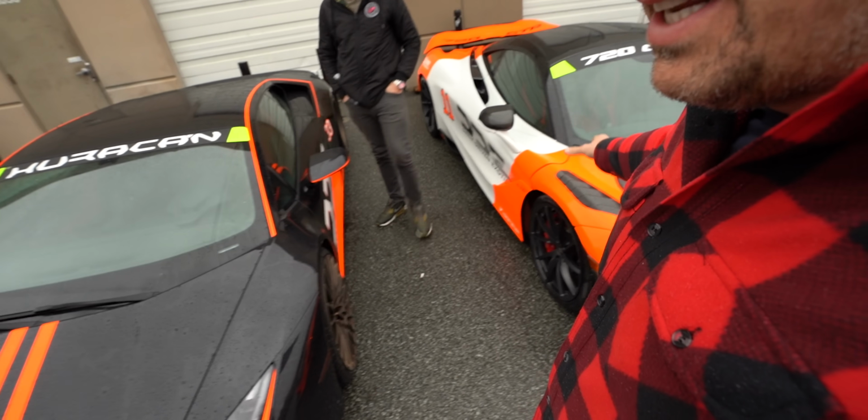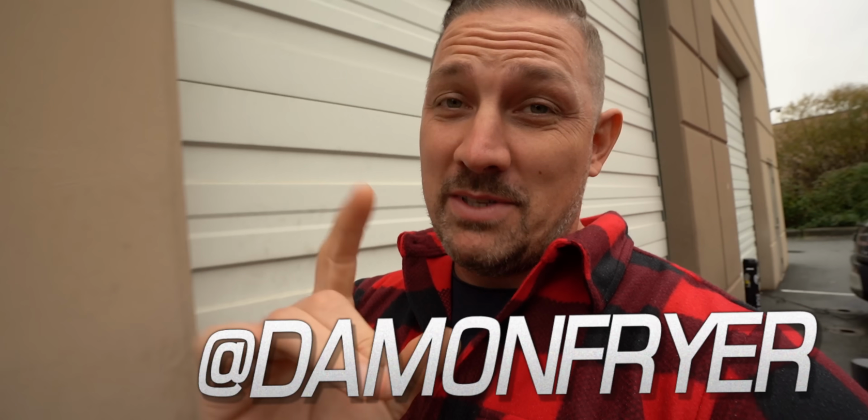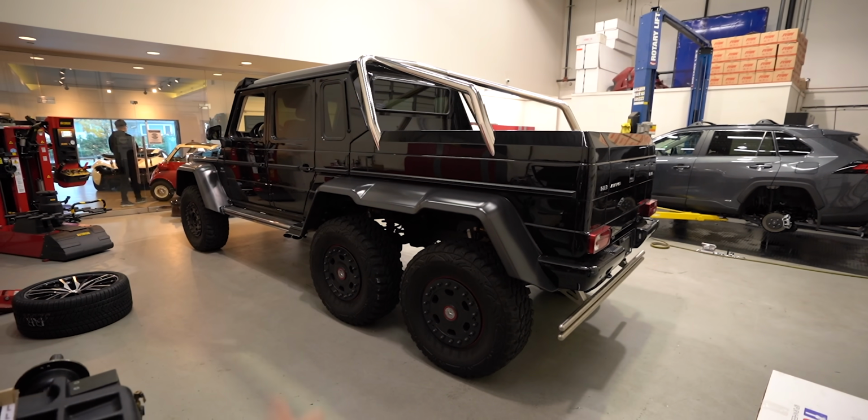We've got the 720 GTR, we got Dave's Huracan. They got so much done, as you saw in the last video with the supercharger. They took that entire roof system out, and I'm excited to see how that looks. This is what I really need. I need this in my life right now. I need a 6x6 in my life.